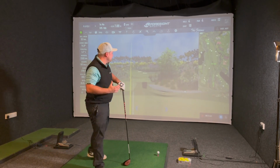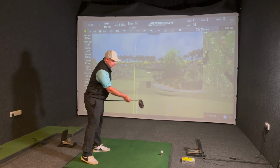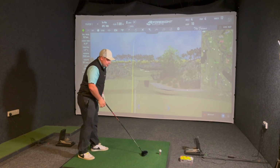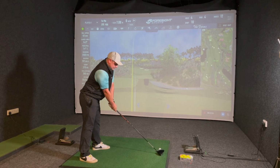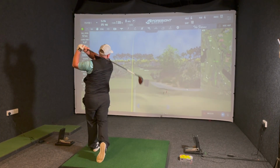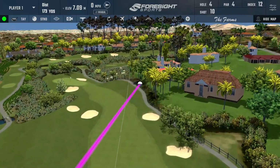So some big drives so far. I have been working on the game a little bit during the festive season. What's this set on? Standard. It looked like it had more loft on it, that, but it hasn't. A little leaky one. Is that in the garden again?